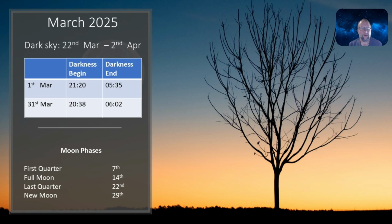So the moon phases for March are: first quarter will be on the 7th, full moon will be on the 14th, last quarter will be on the 22nd, and new moon will be on the 29th. And the dark sky period where the moon won't interfere with our deep sky observations will begin on around the 22nd of March and go through to around the 2nd of April.